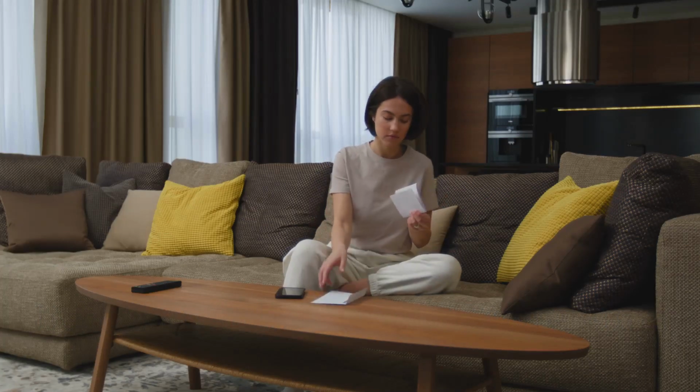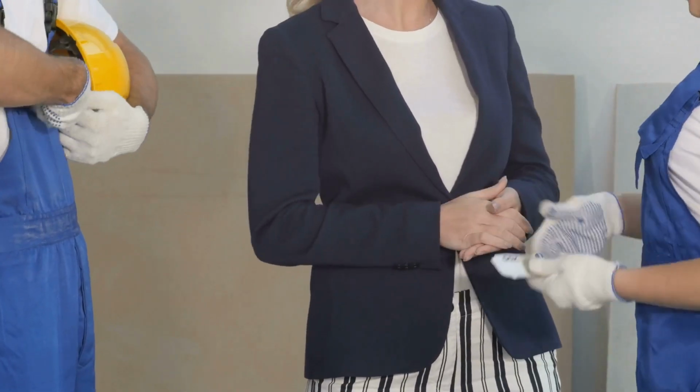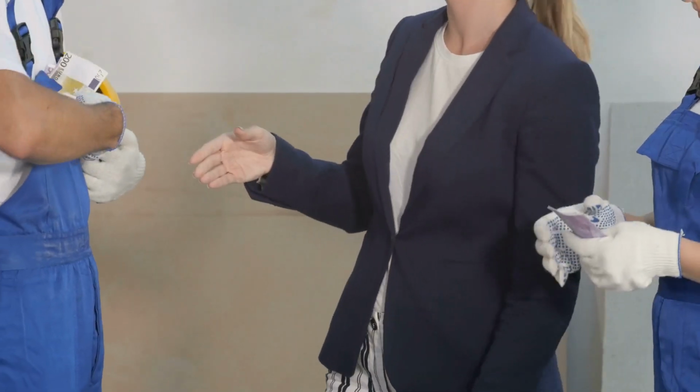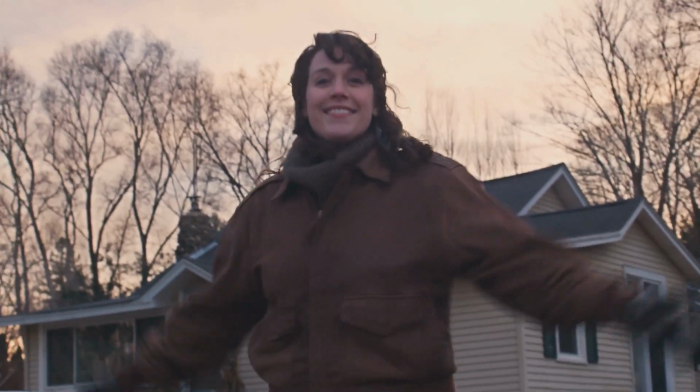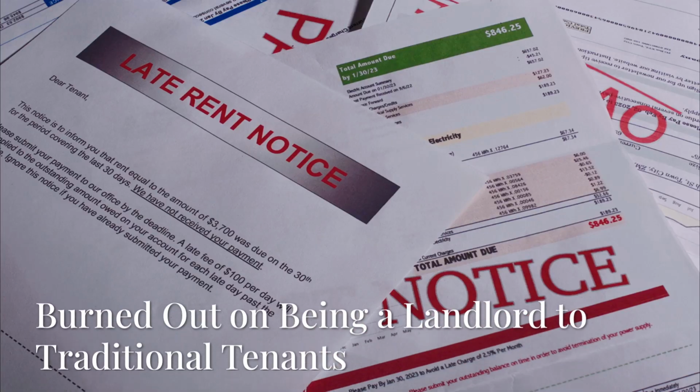Falling behind on HOA dues can lead to fines or even foreclosure. The upfront option fee from a lease purchase can pay off dues and fines immediately, while monthly payments keep you current. You clear the slate and avoid future headaches.